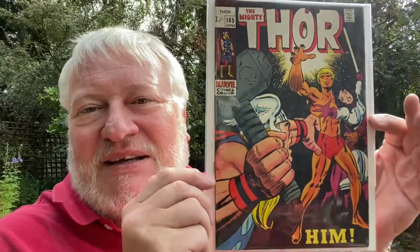It is the Mighty Thor 165, the first full appearance of Adam Warlock. Okay, so there's lots of first appearances for Adam Warlock when he's in a cocoon and so on and so forth, but I think collectors have decided that this is the key first appearance to have for Adam Warlock. Thor 165. This is in really good condition.